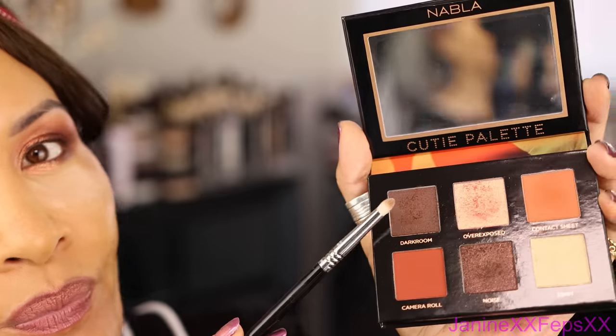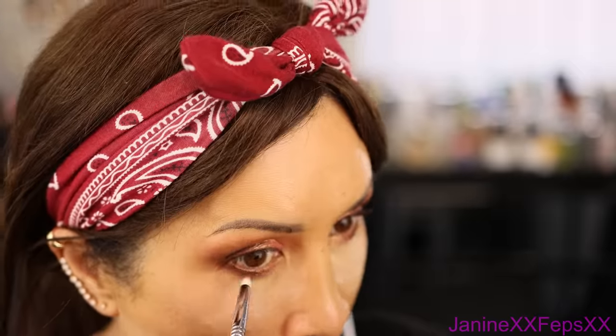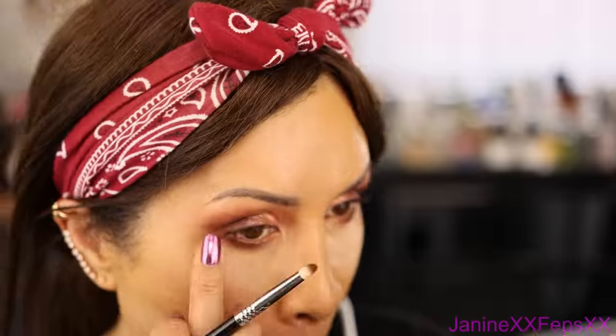Yeah, it just looks like nothing. That Noise one looks like nothing, so I'm going to go with Dark Cream, because that should give us some punch. I love it, I love it, I love it. Let's get rid of the bake powder so we can really see what we have done. Okay, my peeps, I'm pretty happy with the eye look.